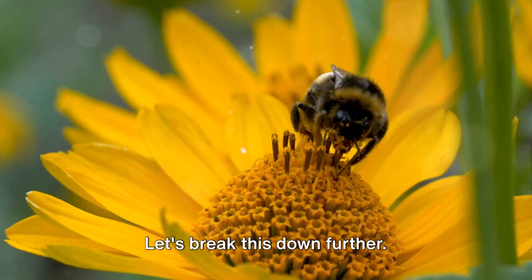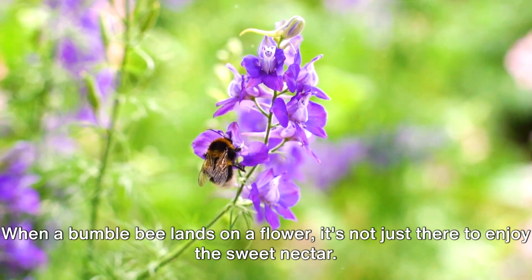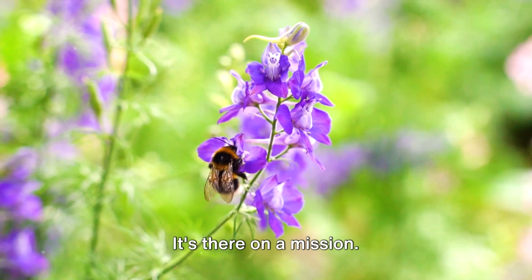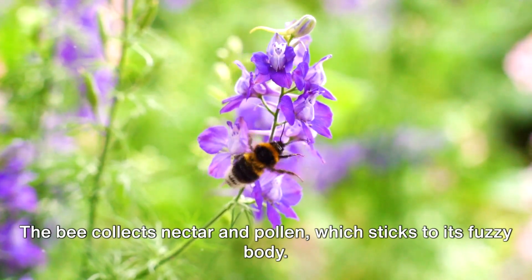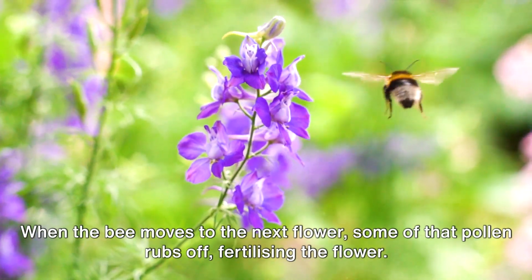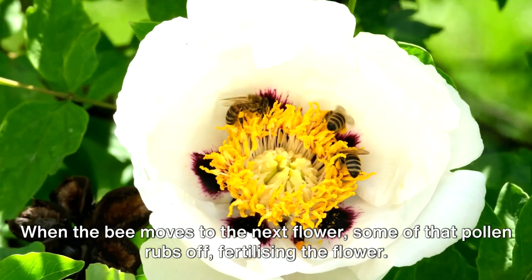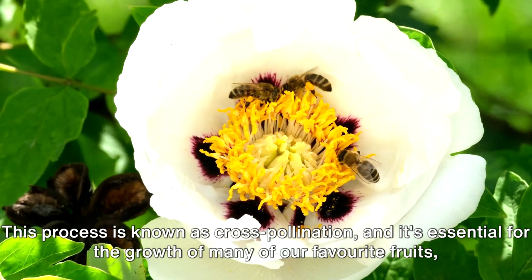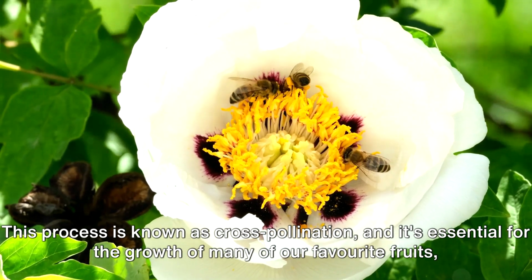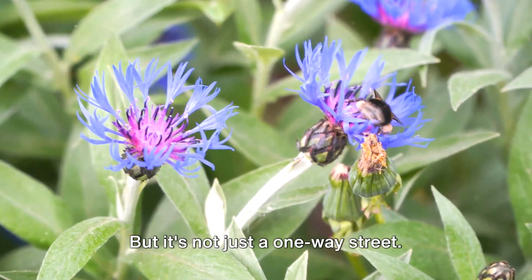In fact, they are responsible for pollinating around 1/3 of the food we consume every day. Let's break this down further. When a bumblebee lands on a flower, it's not just there to enjoy the sweet nectar. It's there on a mission. The bee collects nectar and pollen, which sticks to its fuzzy body. When the bee moves to the next flower, some of that pollen rubs off, fertilizing the flower. This process is known as cross-pollination, and it's essential for the growth of many of our favorite fruits, vegetables, and nuts.